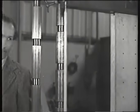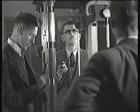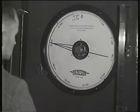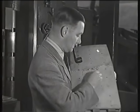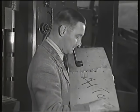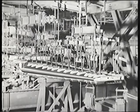Stress engineers test to destruction specimens of every main component. A section of the double top skin of the wing is compressed until it fails at a loading that represents 41 tons on each side, equal to 82 tons in the test of the complete wing. It could carry the weight of 700 men.